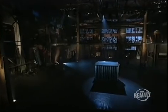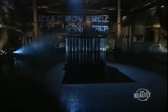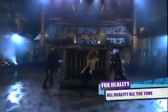You've now entered the warehouse. For his first trick, the masked magician will turn one of his assistants into a tiger. He'll begin by showing you what the illusion is supposed to look like. Then you'll see how it's actually done.